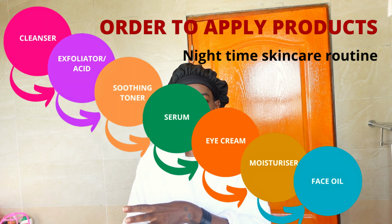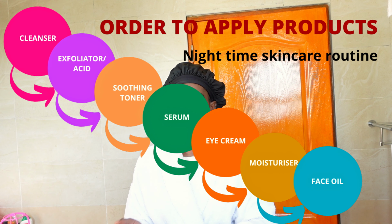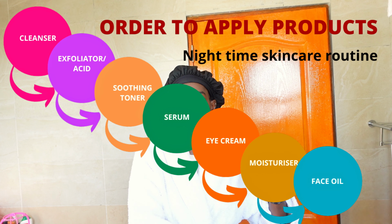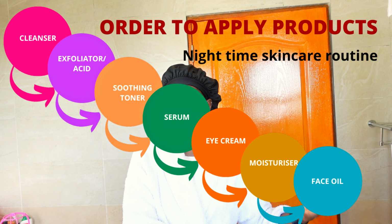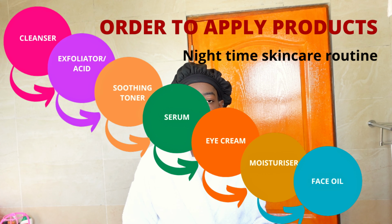So before I go to the next step, let me explain the order of applying the products. I recommend that you start with the more water-like ones, you move to the ones that are a bit thicker than the water, and then you move on to the thicker ones like your moisturizers and the like. So that's the order in which you apply the products.